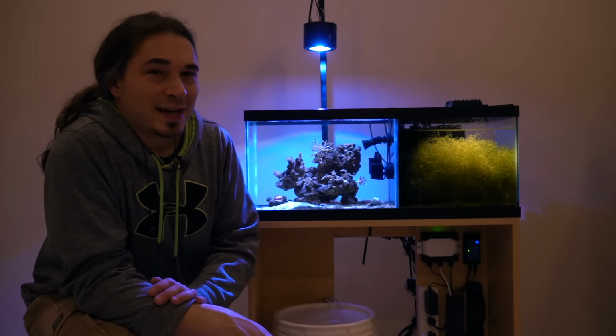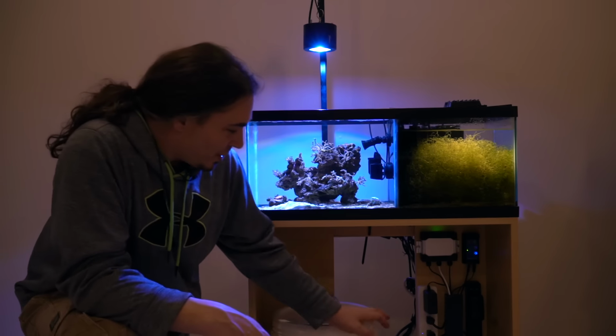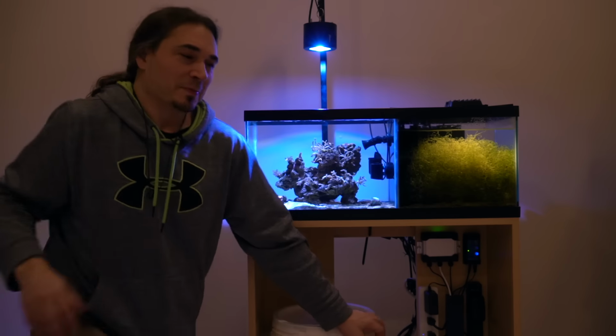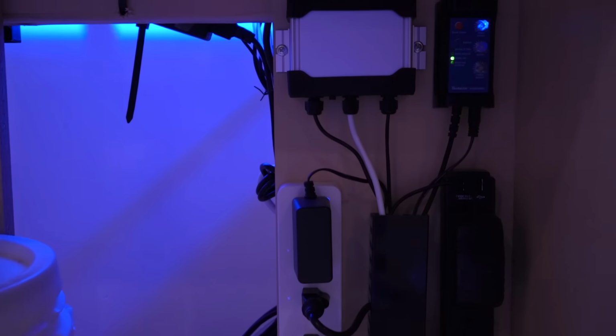So let's do a little update on the tank. Let's just do a review. We haven't really talked about it much. What do we got going on down here? So you've got your ATO bucket, right? This is all the power center underneath here.